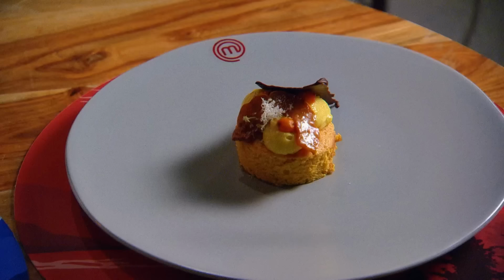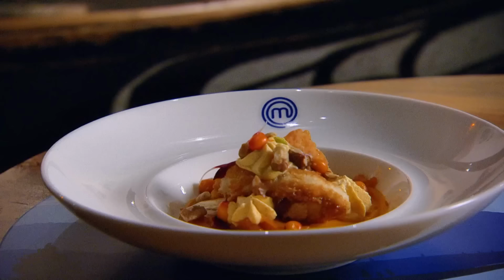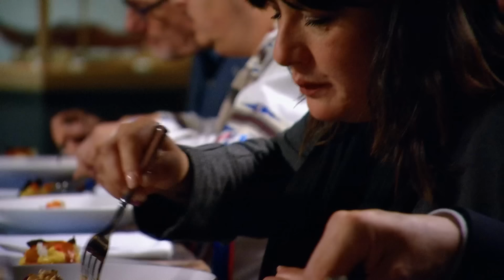So let's get on to the third course from the red team. We have a birch and squash cake with tempered chocolate bark, candied squash, and juniper pastry cream. And from the blue team, a deconstructed bannock bread pudding with a squash mousse and candied squash. Well, let's dig in.